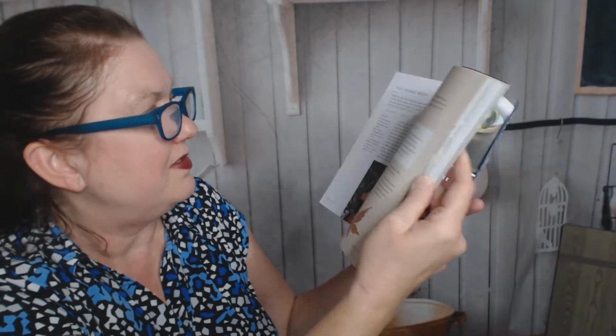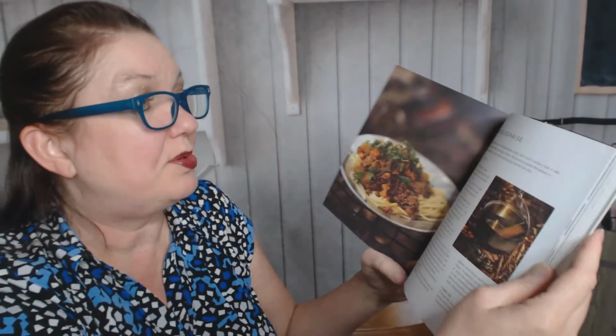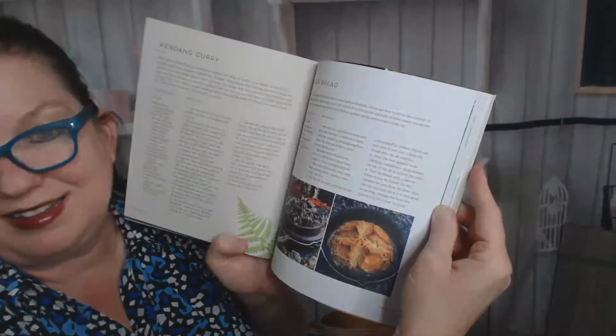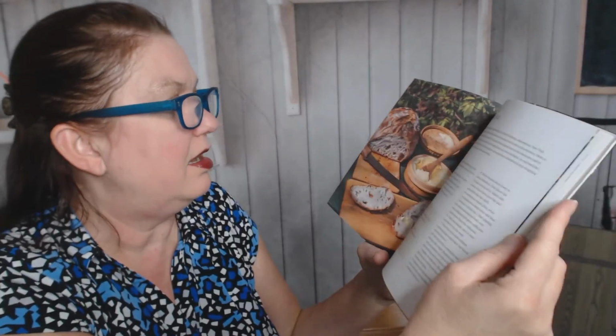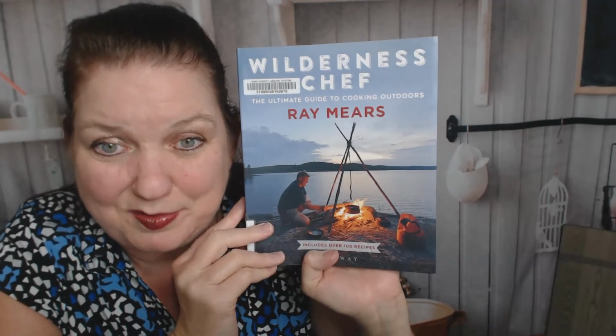Cool, cool, cool. I love this cookbook. Pot roast beef, roast chicken. I think we should all practice cooking outdoors for those of you that are not apartment dwellers. And just in case, that way in an emergency, you know what you're doing. Beer bread, that's the first thing I would make. Yum. No-knead bread. Okay, awesome. My review is, if you're at all interested in this topic, definitely buy Wilderness Chef by Ray Mears.